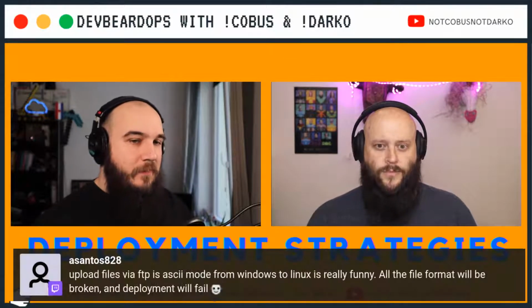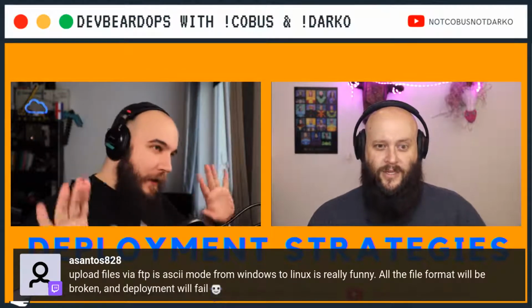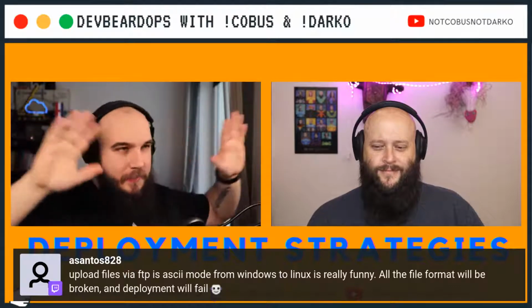And there's a comment here from Asantos. Uploaded files via FTP in ASCII mode from Windows to Linux is really funny. All the file formats will be broken and deployment will fail. So Windows and Linux file formats, file endings, it can be difficult. So sometimes just make sure you use the correct transfer method in this case. Control C, Control V at the same time. Yes. Noah Tree Perez says Control C and V, so copy and paste the code across.